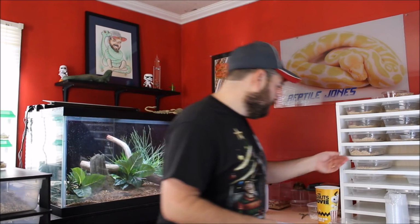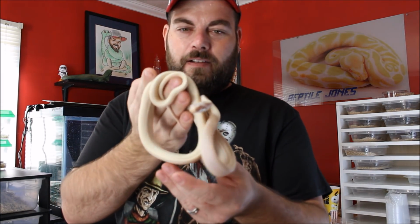So let's get into what I did pick up. I found this particular snake on Facebook in a Facebook group. He was selling it. I saw the area he lived in and asked him if he could meet me at the show, and I was very interested in the animal that he had. And that animal is this little guy here.